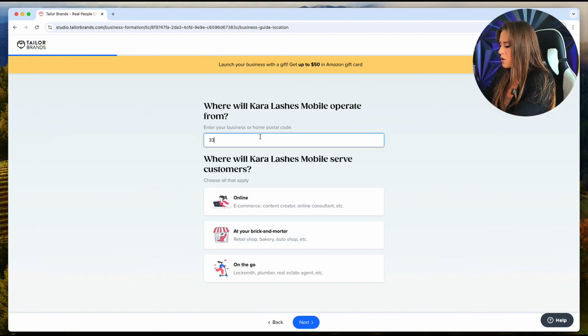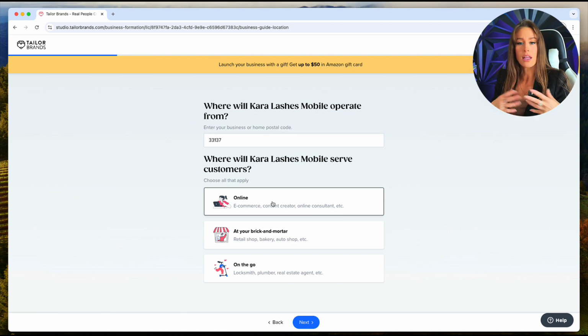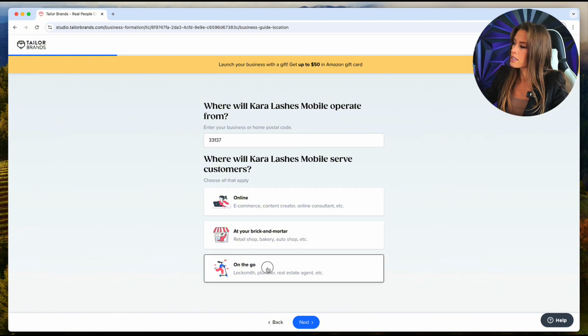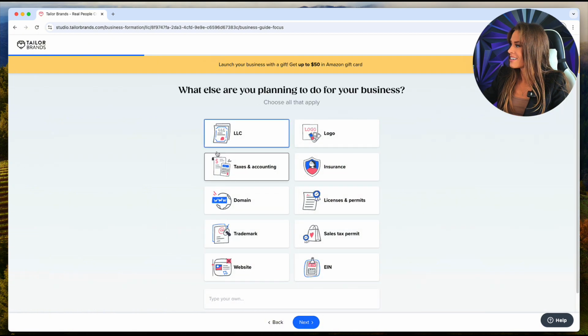And now you're going to type in your zip code. And then where are you serving your customers? So you're either selling online, at a shop or store, or on the go. So like I mentioned, I'm mobile, I'm on the go. I'm going to click this option here. But let's just say I had a website and I'm selling products too. I can click online. And if you happen to have all three, good for you. You can click all three.